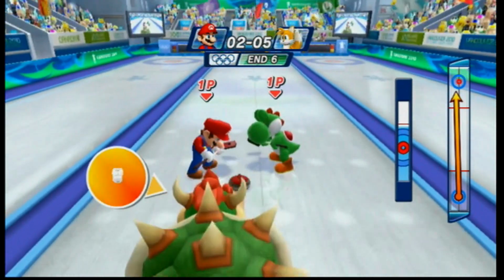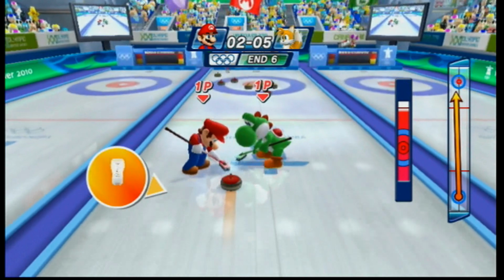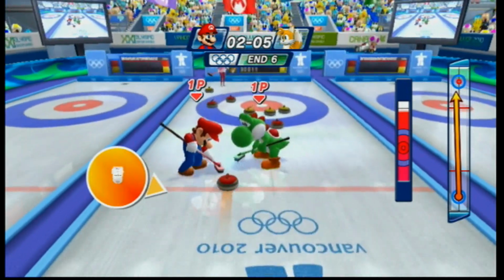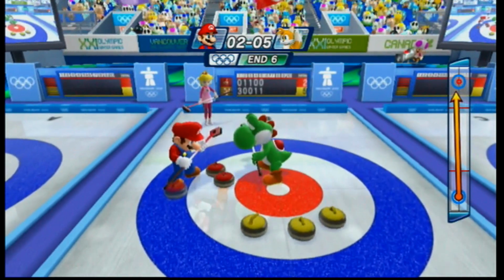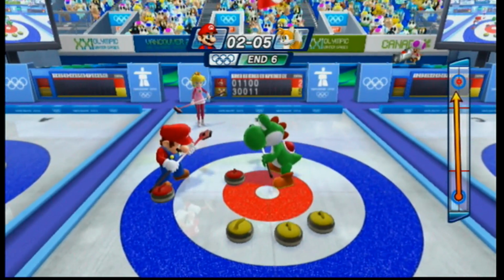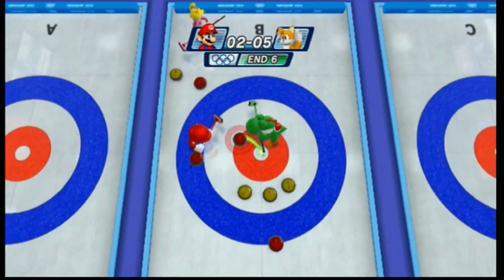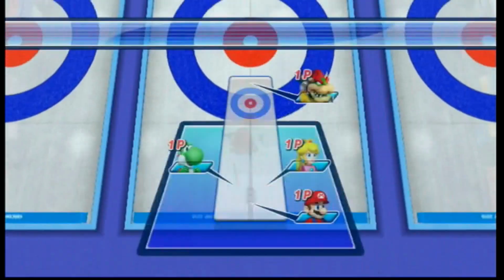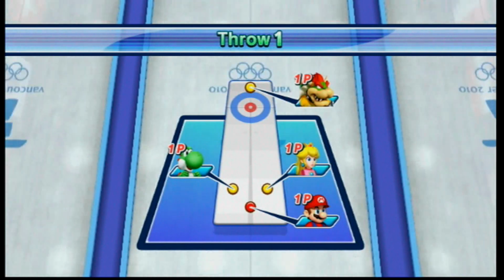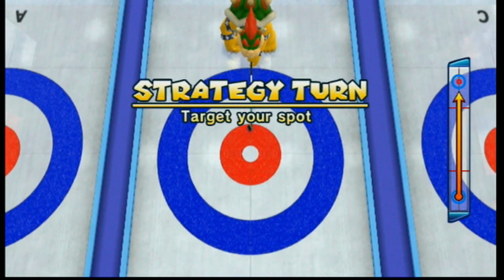Bowser puts a decent amount of power behind this throw. It's sliding down the lane. Mario and Yoshi sweeping. And that one knocks off of 1 stone. They knock off their own stone. And is that closest? It is closest. And we got a 2-point game here, 5-3 as we enter into end number 7. Big time throw there. Man, I've never seen that happen before.